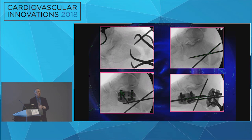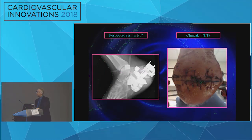So not a good result, but an excellent learning case with respect to looking at MRIs and trying to correlate it with your clinical presentation. So now I'm going to let Dr. Osher come up and speak about evaluating infection radiographically. Dr. Osher?